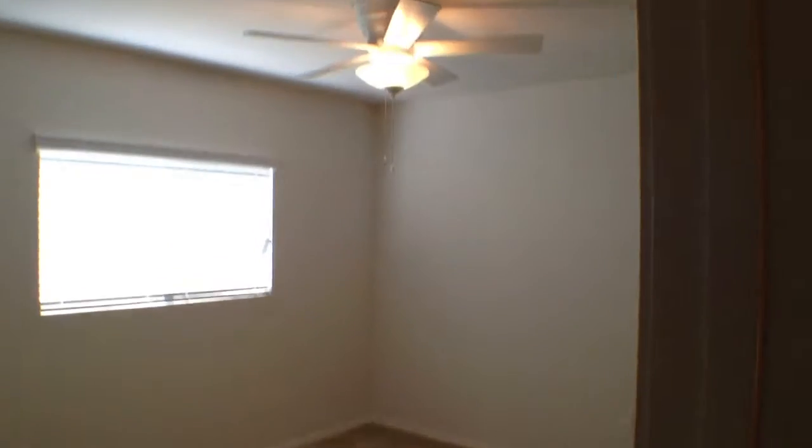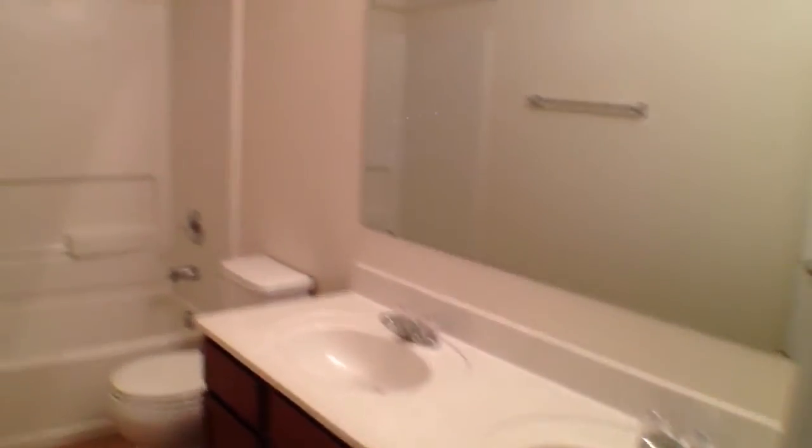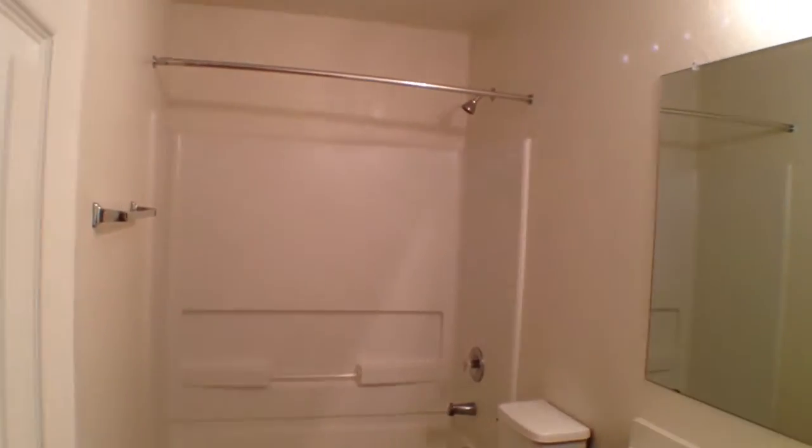To our right is bedroom number 2. Ceiling fans, mini blinds, closet, bathroom, double vanity, tub, shower combo.